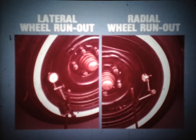In the photo on the left, lateral wheel runout is being measured with a dial indicator placed against the wheel rim bead flange, just inside the curved lip of the flange. On the right, radial wheel runout is being checked with a dial indicator placed against the rim just inside the wheel cover retaining clips. Again, check the reference booklet for the correct specs.